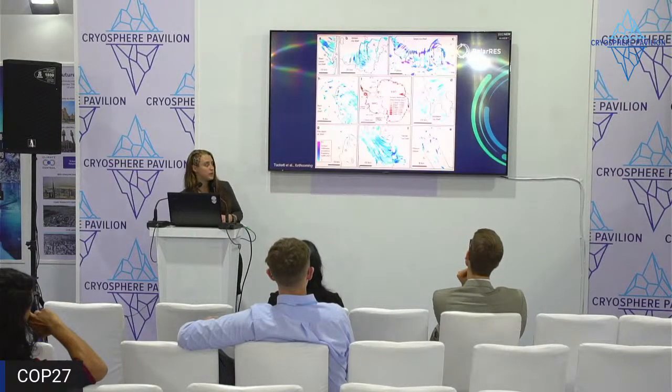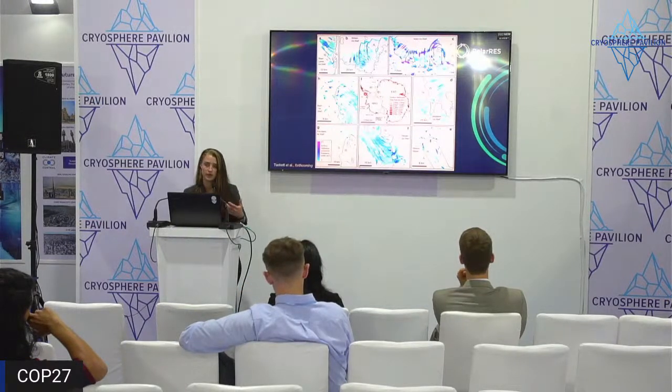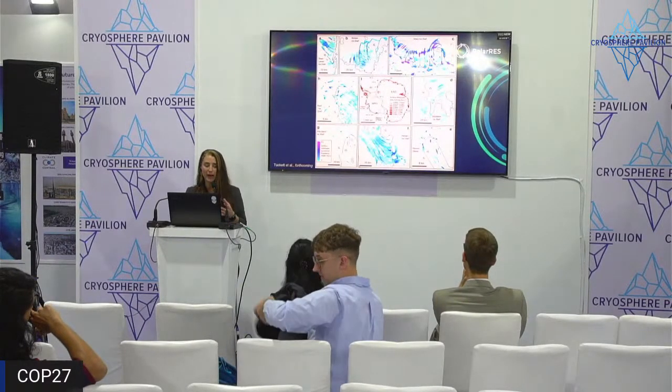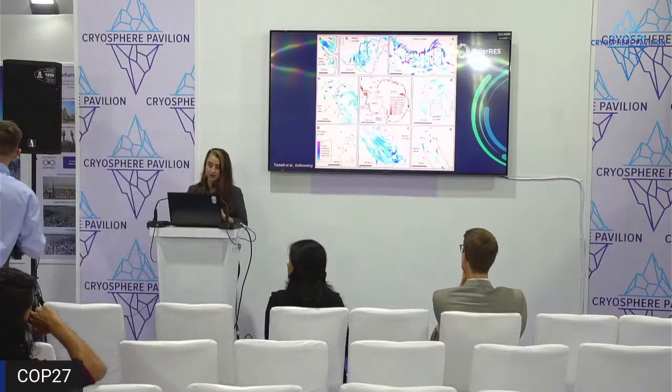I've been involved in some work by a colleague in Sheffield, Pete Tuckett, and his work has been looking with satellites at how much meltwater collects on the surface of ice shelves in Antarctica. And this plot in the central panel, which shows you the whole continent of Antarctica with red colors, shows you the kind of amount of surface melt that collects over Antarctic ice shelves.